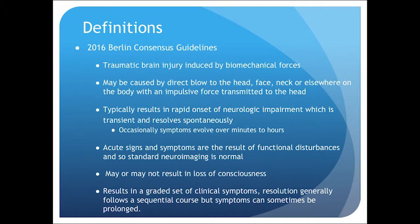So a concussion, based on these 2016 consensus guidelines, is a traumatic brain injury induced by biomechanical forces, like we said. It may be caused by a direct blow to the head, face, neck, or elsewhere on the body with that impulsive force transmitted up to the head. It typically results in that rapid onset of neurologic impairment, and this is immediate. And if any of you have ever provided sideline coverage, you know when that kid goes down and stays down, that's the kid that you want to come off the sidelines immediately so that you can do that evaluation.